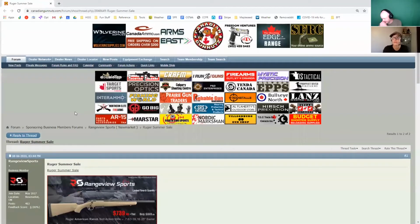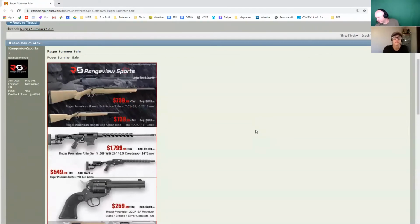All right, why don't we talk about Range Free Sports? Yeah, they're running a summer sale on Rugers. Let me just pull that up because maybe it would be easier to just look at all the stuff they've got rather than me talk about it. As you can see, they have the Ruger American Ranch, which is neat if you want to run some of your old mags. And they've got that in 7.62x39 or 5.56 NATO.